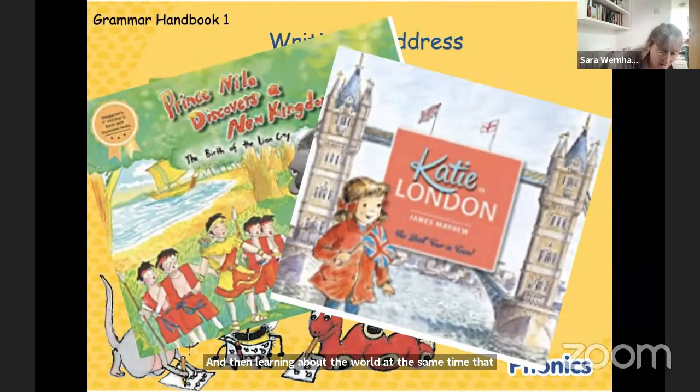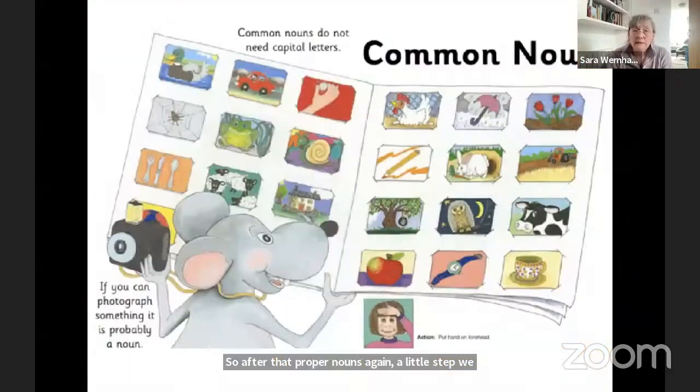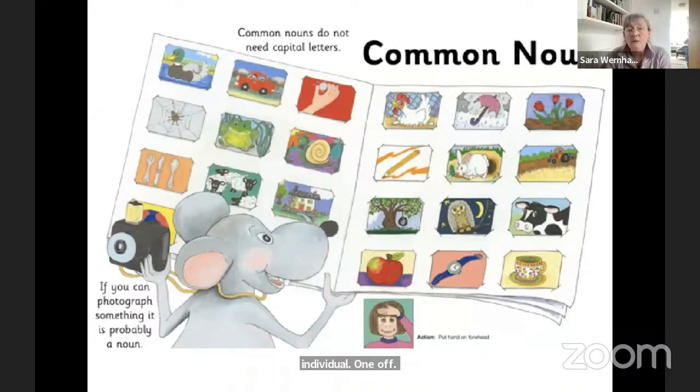So after proper nouns, again, the little step, we go to what we call common nouns. Now, common nouns are still name words, the names of people, places and things, but they are not particular individual one-offs. So it's a duck. Duck is a noun word, but it's not a particular duck, it's just a duck. It's the name of that particular bird, frog. And we say to them, again, a very simplified definition because it works for concrete nouns: if you can take a picture of it, it is probably a noun.